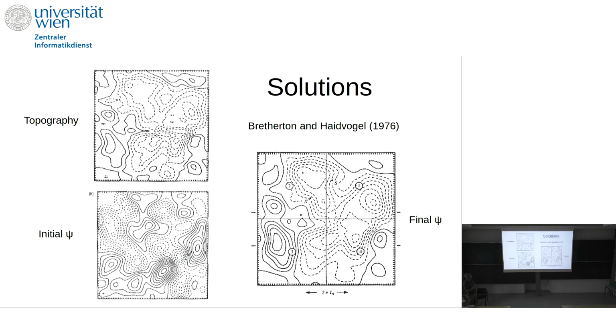No, this is in a basin. Sorry, this is in a basin. And they started with, I think this is 64 squared, so we're talking about 64 squared grid points, something like that. Topography here, this is the initial stream function, this is random. And then after a period of time, this is the later stream function.